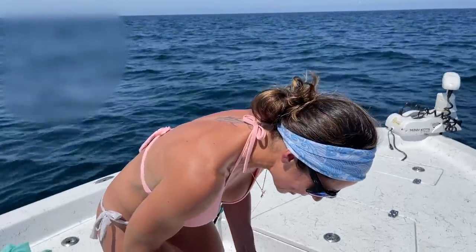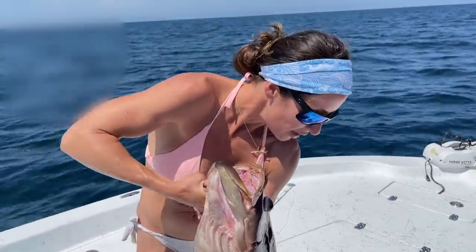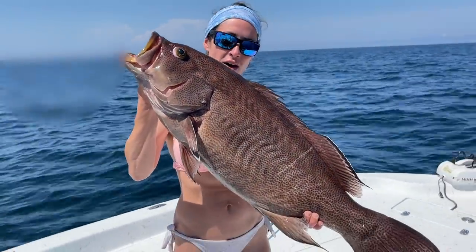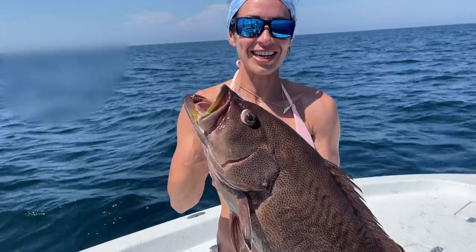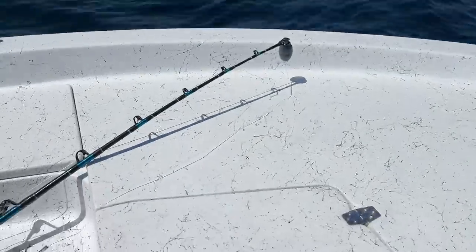Heck yeah. My biggest one, look, Jackie's biggest one. Look at that tail. Yeah, turn them this way. Oh my gosh. To the sun. There you go. Wow. Whose is bigger, mine or yours? I don't know. They're about the same size, I feel like. What do you think? Yeah, here. Let's hold them up side by side. Let's see, because I don't like to lose.